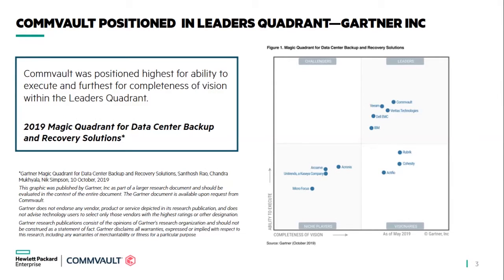First, we will look at where Commvault is positioned in Gartner's 2019 Magic Quadrant for data center backup and recovery solutions. As you can see, Commvault was positioned highest in the Leaders Quadrant for its ability to execute and furthest for completeness of vision. This is an amazing achievement and further solidified Commvault as one of the best enterprise backup and recovery solutions companies.